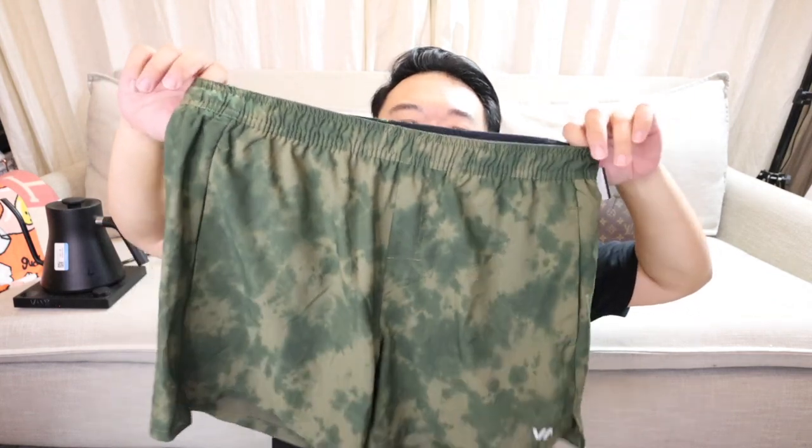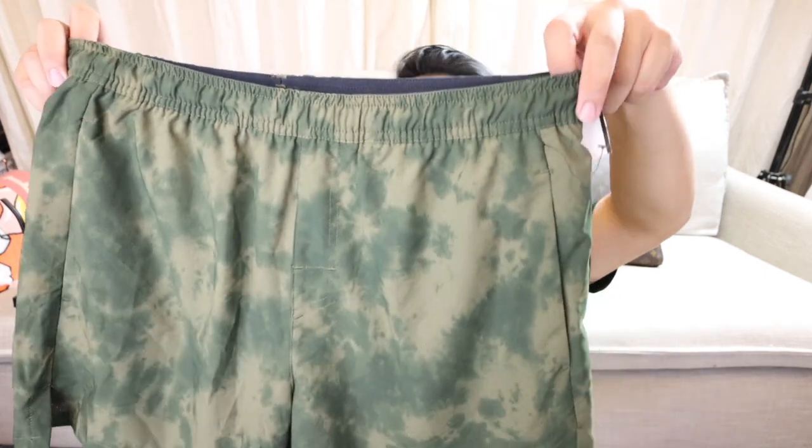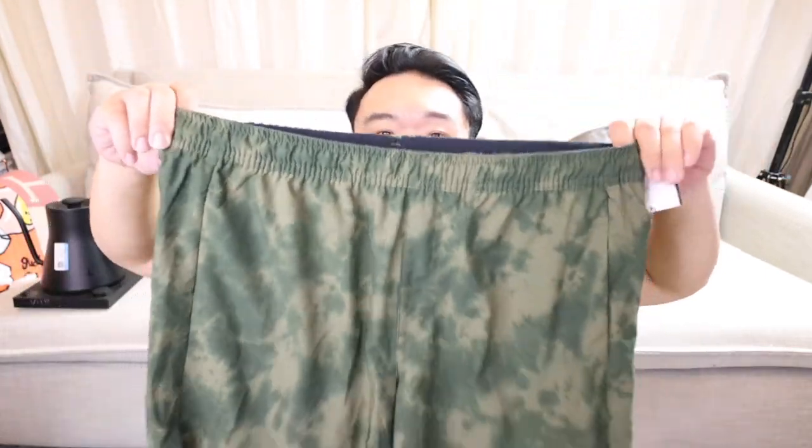Then I got this pair of shorts. These are RVCA. I just really like the design, the colors, and they seem really breathable. And this was $6.99. I love RVCA clothing, and I thought these shorts would be nice and comfy. Oh, these are definitely gonna be nice and comfy.